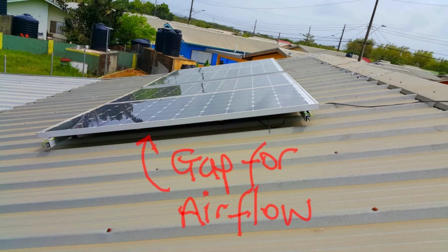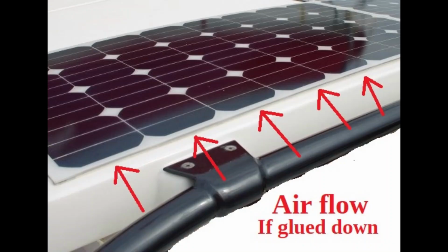However, the panels will still allow some airflow under them. It is best when gluing to keep something of a gap under the panels to allow that airflow between the lines of glue. This will allow your panels to work better, as solar panels don't really like to get too hot. There are varying methods of gluing the panels down whilst retaining a small gap under the panels.